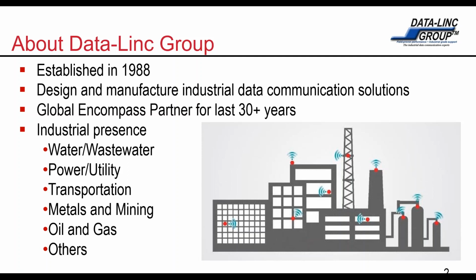Where we're most present, water wastewater is probably our biggest market, then power utility, and perhaps our largest single application is in the transportation field: our wireless link between road construction trailers that do direction and communication. We've been doing that for about a decade. Metals and mining, we have many applications where cheaper modems just aren't robust enough to handle those types of terrains. Oil and gas, also a big one for us. And then we do food and beverage and some others as well.